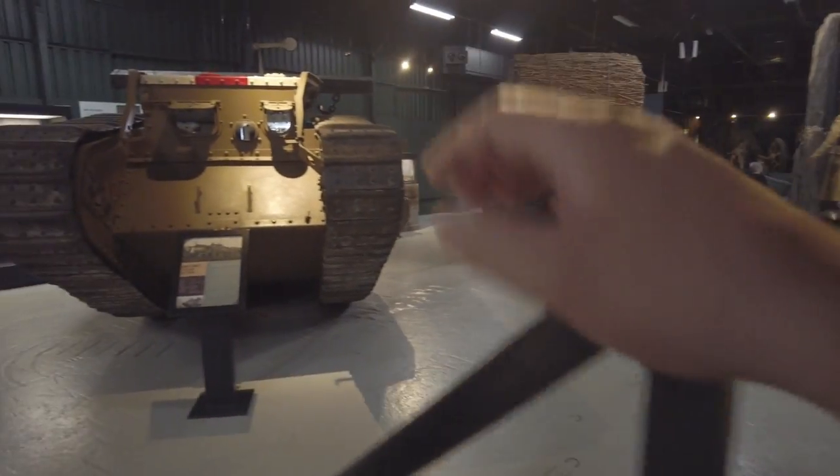Troops, right? They should open the other side, but nope.